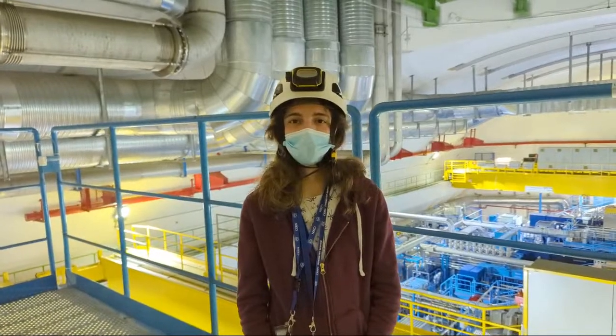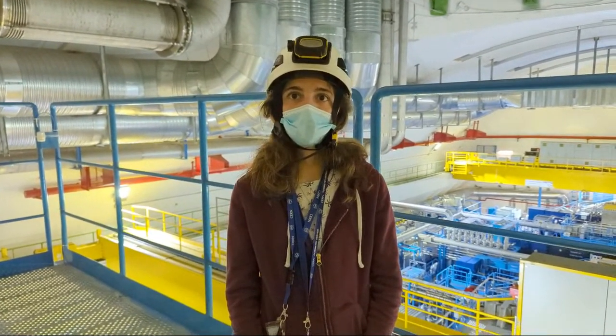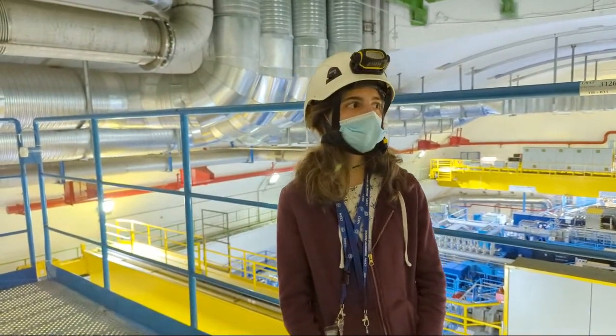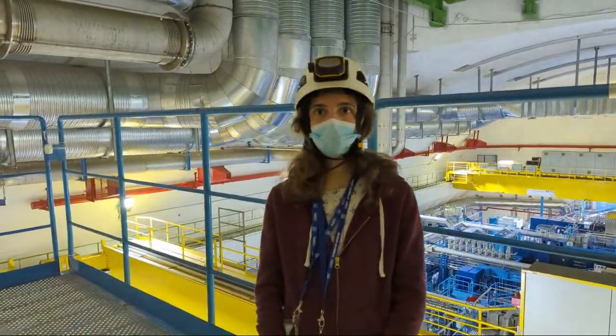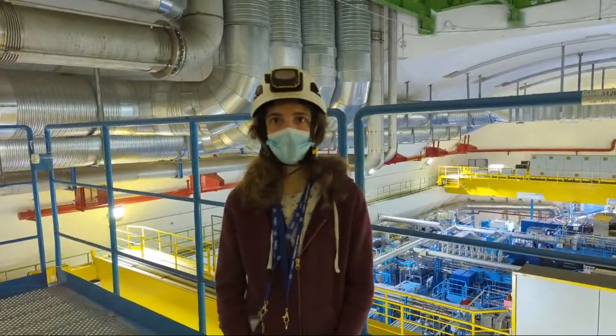So we have a question. What is the luminosity for run 3? How much data do we expect to get in run 3? I believe it will be 300 femtobarns at the end of run 3. So that's approximately doubling the data that we have so far.